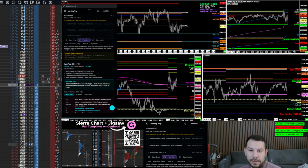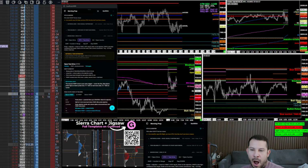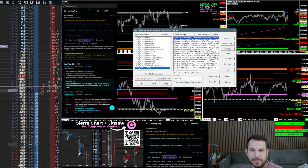Retested the VWAP, it looks like. Oh, the RTH VWAP. Very, very messy. Where's the point of control? We're right at point of control. Very messy range. I should probably add the point of control here too.